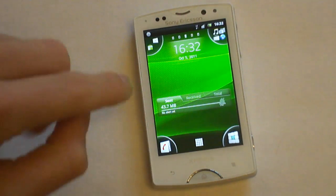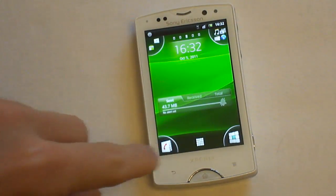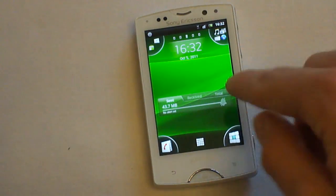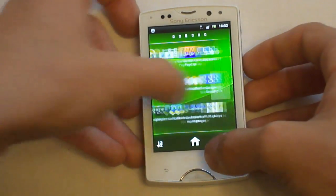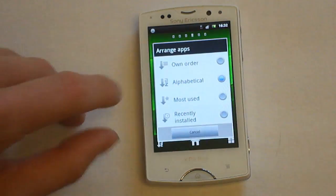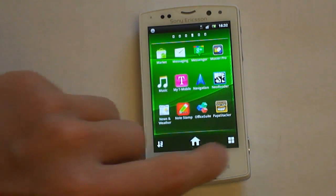Dotted around the screen, you have on the top left a folder, top right a folder, and down here you have folders as well. You have the launcher button here to get to all your apps, and you can sort them by alphabetical, your own order, most used and recently installed.